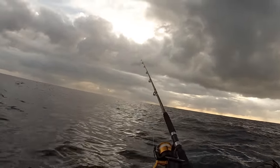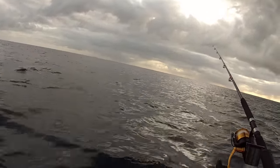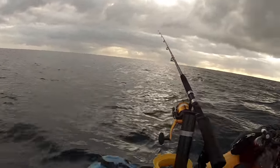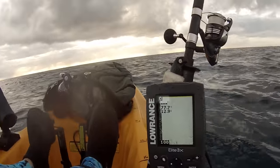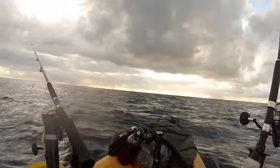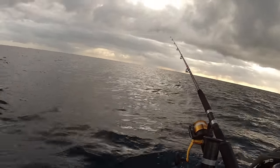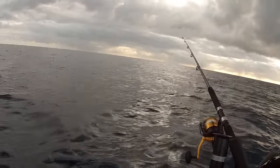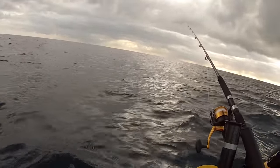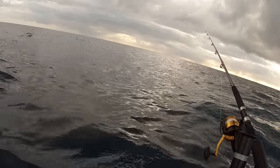Right now I'm trolling right beyond the third reef line, probably somewhere around 60 feet. I say probably because this little electronic gadget you see right here, it's not working. So I dropped the jig a couple times, and by how long it took to get down there, kind of figured it's around that depth. I'm trying for some kingfish now, and maybe later on some sailfish.